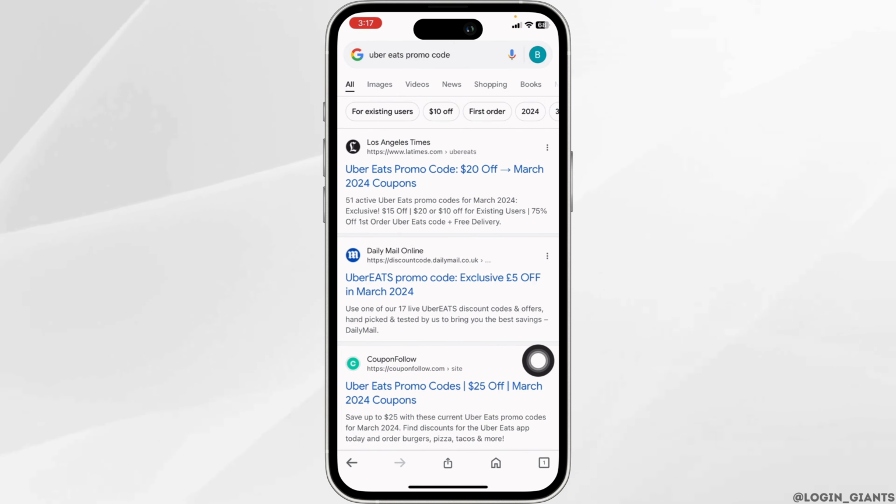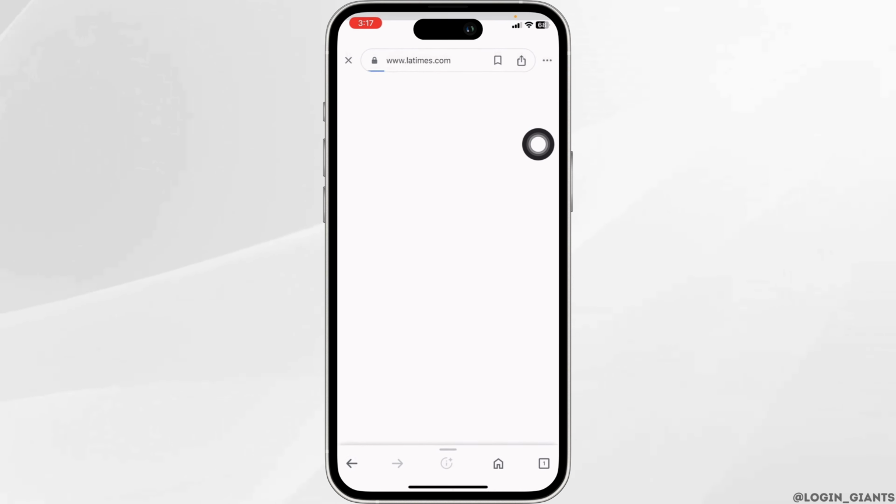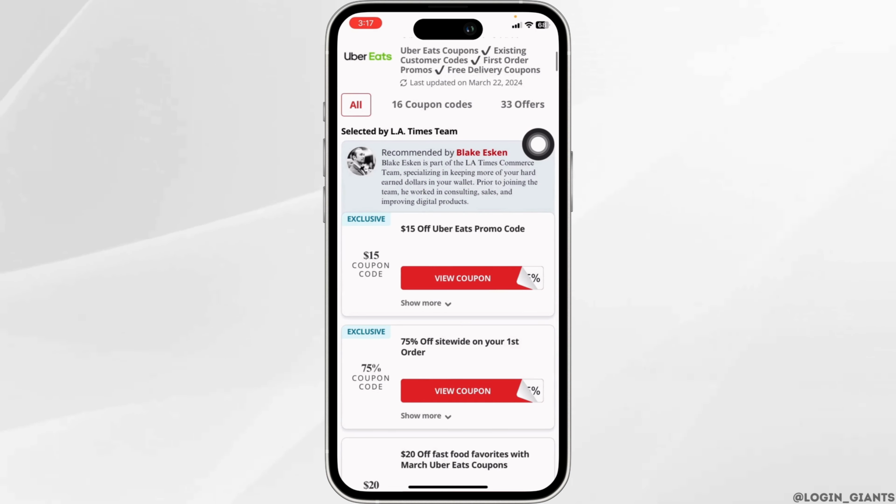All these websites will provide you working promo codes for Uber Eats. So go ahead and open any of these. For instance, I'm gonna open this one, Los Angeles. Once you open it, you're gonna find great deals and offers. If you're just looking for coupon codes, go ahead and click on this option of coupon codes.